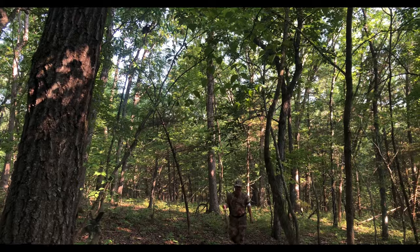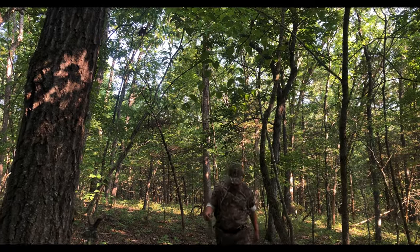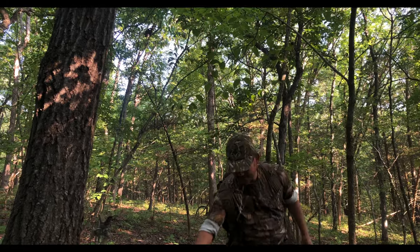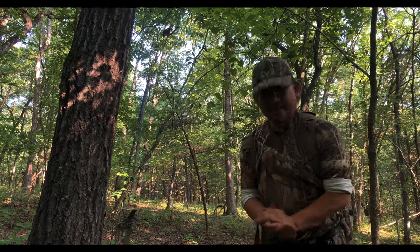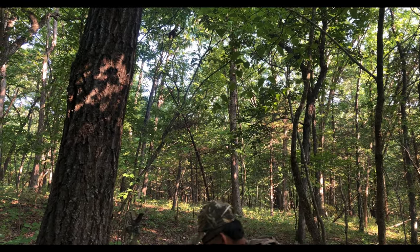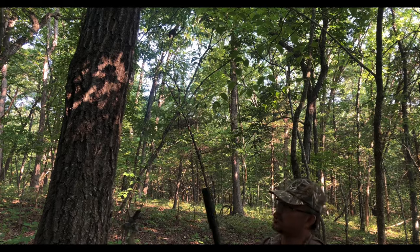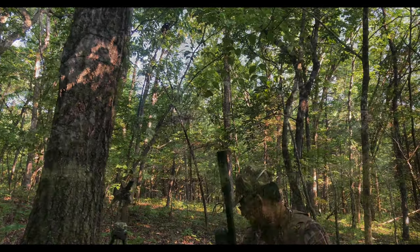Another gray squirrel. Two down. Good job, Cal. Two. Way to go. That's what we're talking about. Yep. All right, guys. So there's actually two squirrels. One here, one there. So we happened to shoot both of them.